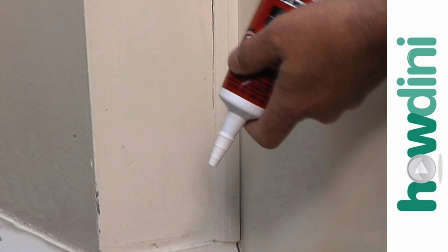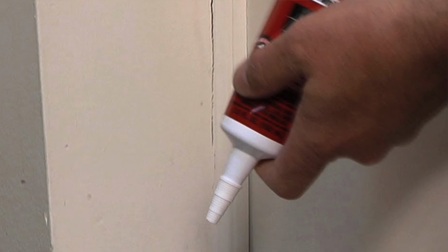But basically the difference between an acoustic caulking and regular $3 caulking is that the acoustic sealant stays rubbery over time. So even if the door slams out of perhaps anger, it won't crack. It'll just stay the way it is and sound will stay on the other side.